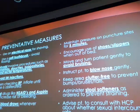Instruct the patient to blow nose gently. Keep area clutter-free to prevent bumps, bruises, and falls. Administer stool softeners as ordered to prevent straining. And advise the patient to consult with healthcare provider about whether sexual intercourse is safe.